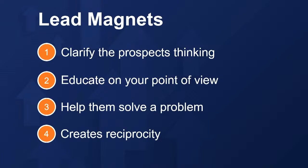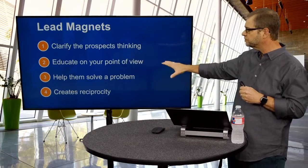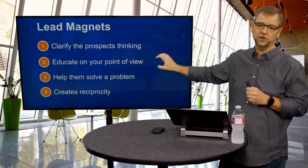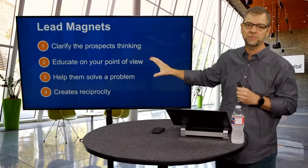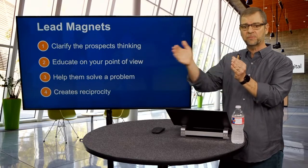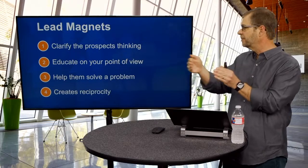Now, when you generate mid-funnel lead magnets, really good things happen. Number one, you're going to help your customer by clarifying their thinking, right? They've got this ambiguous problem. They need help to think through it. Number two, you're going to help educate on your point of view. Remember, we talked about why point of view is important earlier in the presentation because that's what's going to separate you from your competition or help them understand how you're different than your competition.